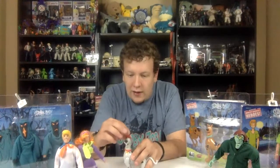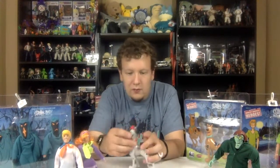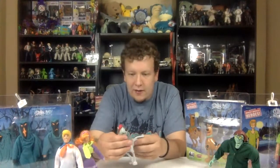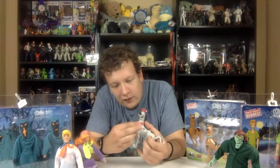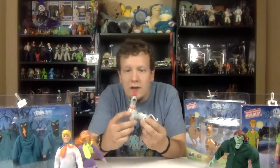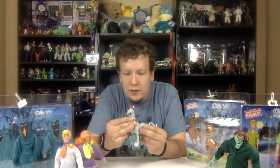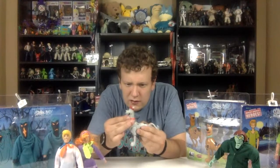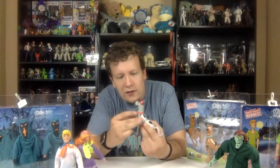He's got a cloth hat, which is supposed to be kind of up like that, I think. And then looks like his collar's a faux leather thing, a metal ring, and another faux dog tag. That's his head. His head does move. Good. That's good. Yeah, this one's in kind of not great shape. I'm disappointed.